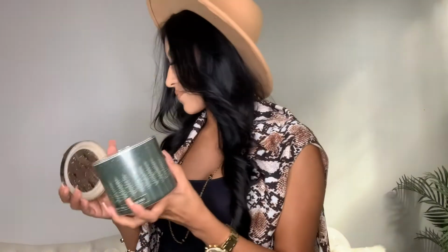So I went into Bath and Body Works and I had to get some fall candles because I just love my house smelling very cozy. And first one I'm going to show you is this one. It's called Fresh Fall Morning. This one smells so good. Ooh, another one. I'm really not good at explaining these scents, but basically it kind of smells like apple.